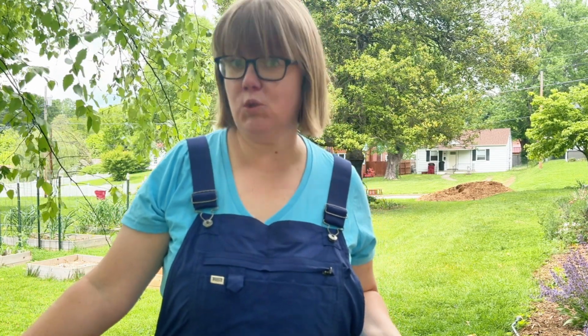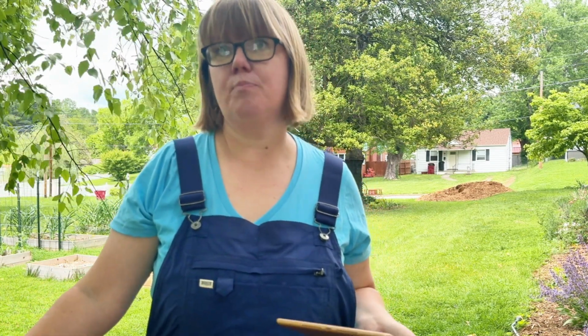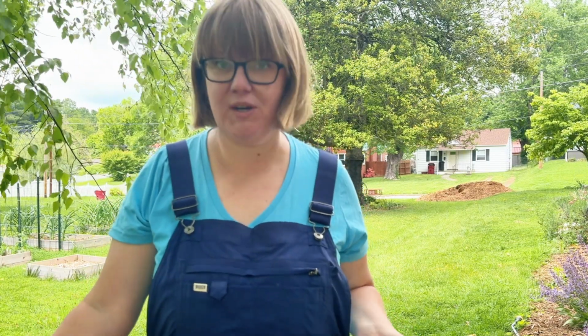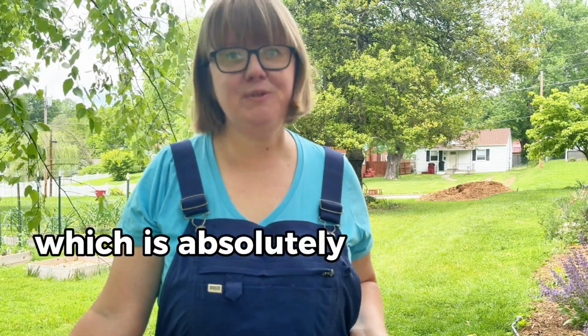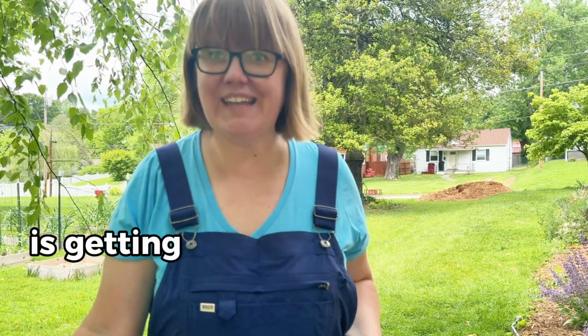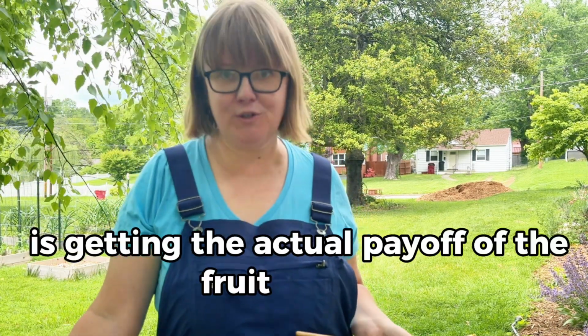You can read the seed packet to see when it's ripe, or you can Google that particular variety to see what it looks like when it's ripe. Some peppers turn green when they're ripe, some turn red, some turn orange or purple. You want to make sure you're waiting for it to be ripe, and then you're harvesting it really regularly, which is absolutely the best part of gardening, is getting the actual payoff of the fruit and veg.